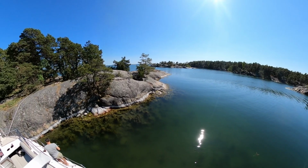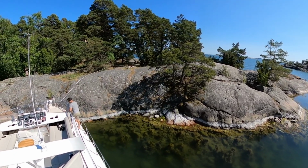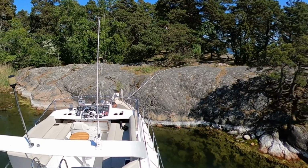I don't recognize this white line we have on the cliffs. Can someone tell me why we had this white line in the beginning of this year?